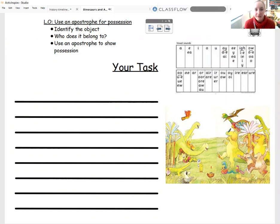Okay, have a little go and make sure you're including an apostrophe to show me who an object belongs to and not when it's for more than one. Okay, so not when we're pluralizing something. Have a little go and send me some things across so I can see how you're doing, but I know you're going to be super good at this task.